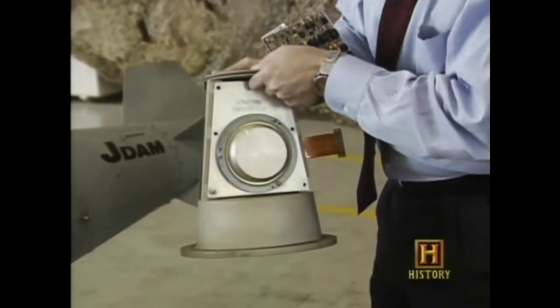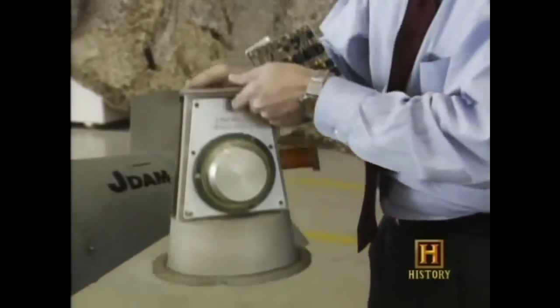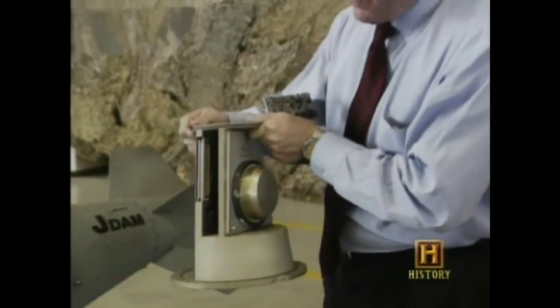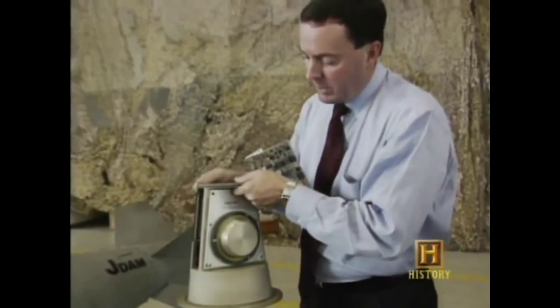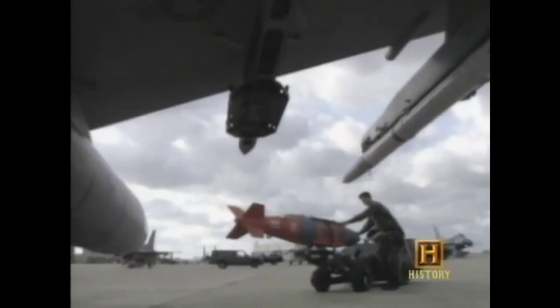How it actually gets there is the job of its guidance system, called inertial navigation, which tracks the movement of the bomb through space. This inertial navigation system can sense when it moves up, when it moves down, when it rotates, and every time it moves in any direction, it tells the computer what direction and how much it moved. So if it knows where it started, anytime it moves, it can tell you where it is now.